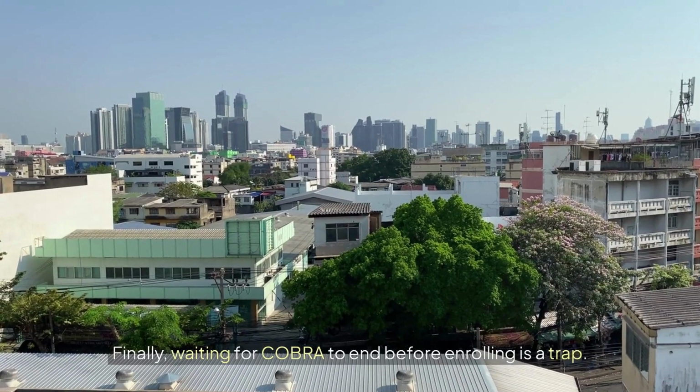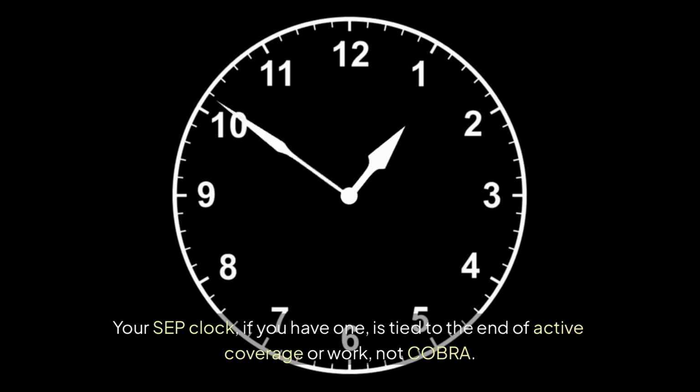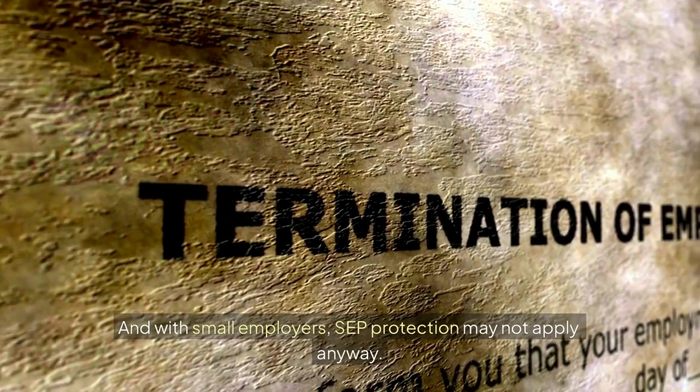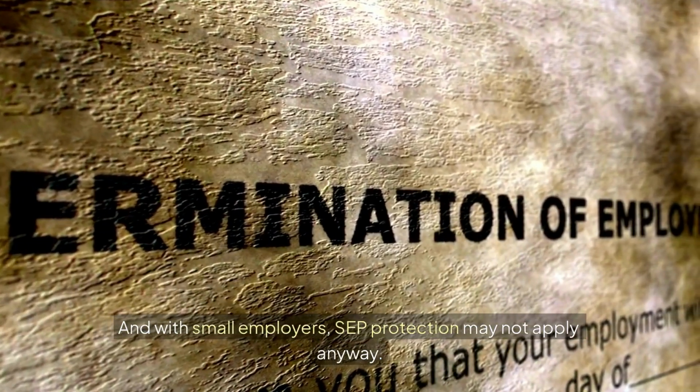Finally, waiting for COBRA to end before enrolling is a trap. Your SEP clock, if you have one, is tied to the end of active coverage or work, not COBRA. And with small employers, SEP protection may not apply anyway.